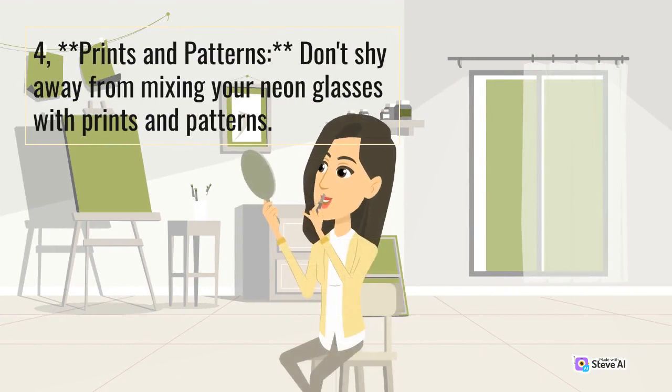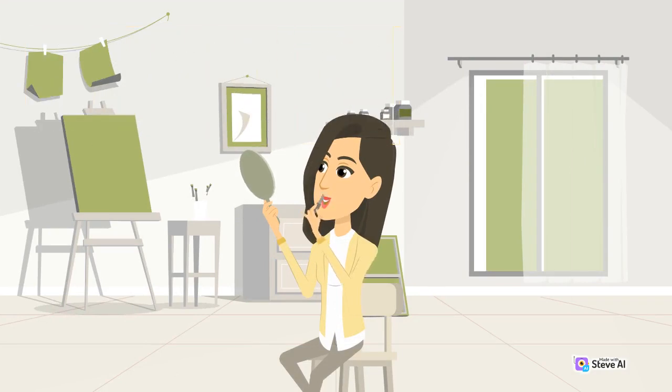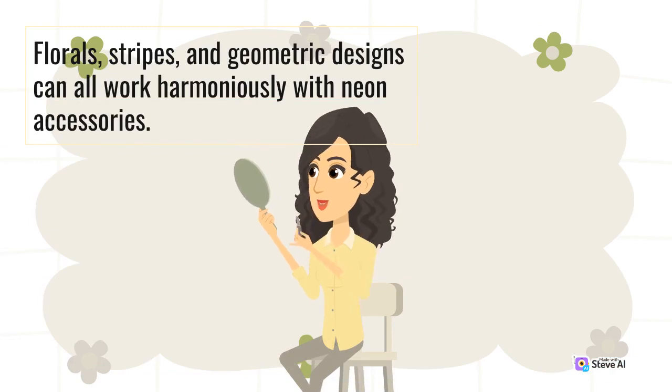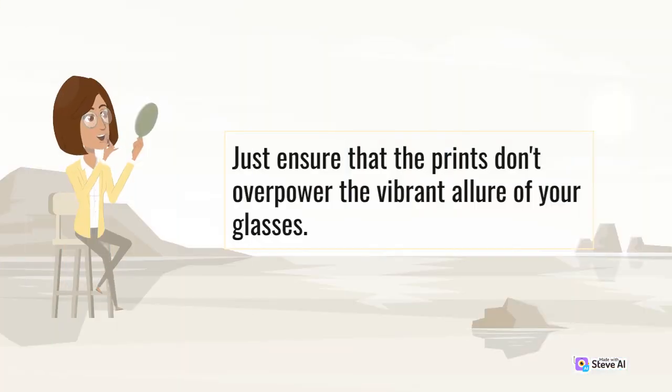4. Prints and patterns. Don't shy away from mixing your neon glasses with prints and patterns. Florals, stripes, and geometric designs can all work harmoniously with neon accessories. Just ensure that the prints don't overpower the vibrant allure of your glasses.